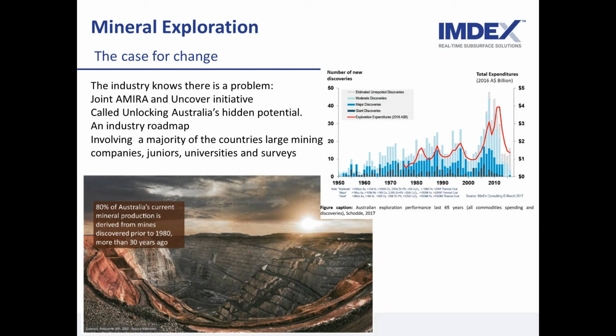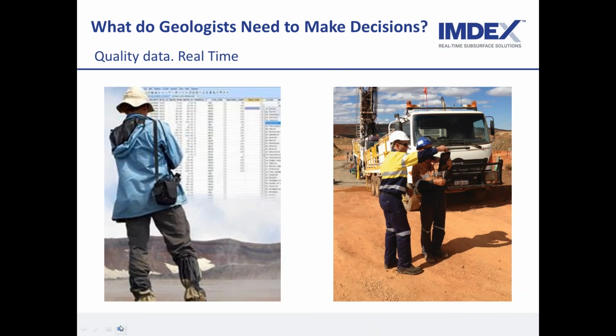And the reason that they did that, well, you can see a statistic down there that 80% of our current producing mines were discovered more than 30 years ago. And we know that our probability of success, the rate at which we found those things, was less than 1%, which is pretty terrible. And there's a real industry fear that as we go undercover, and indeed the data shows this is the case, if you look over at the graph from Richard Shoddy on the right, that as time's going by and we're going undercover, we're spending more and more money, but we're not finding more and more, i.e. we're becoming less and less successful at exploring. So we have an industry that has an endemic problem.